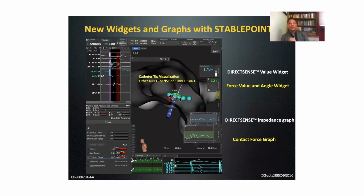Now, for those of you who are used to using the arrhythmia platform for ablation, you would be aware of the wealth of information that you can have on your screen. You may well already be aware of the Directsense value widget, this one, which gives you an idea about what the Directsense impedance value is, both at baseline and as it changes with ablation. You also would be aware of the Directsense impedance graph, so you can see the same information in a graphical fashion.